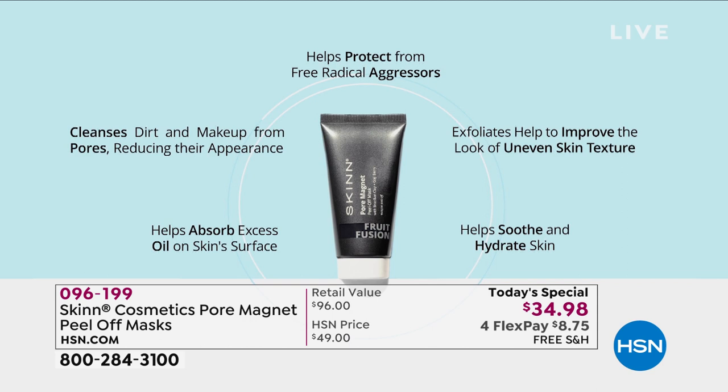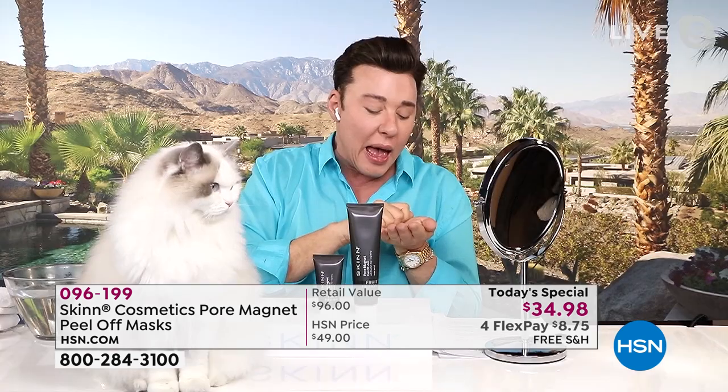In fact, again, the red clover, and we should show more of these coming off, the red clover and the salicylic help break down what's in the pore. And the moringa, you know, moringa seed has been used in countries to purify their water. So it's purifying and antioxidant. And then you apply it, you let it dry, you peel it off.